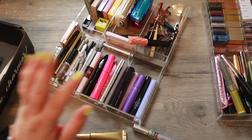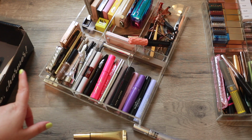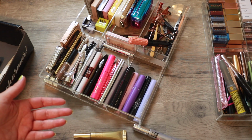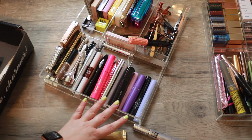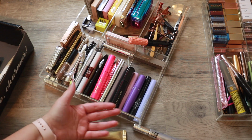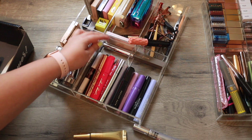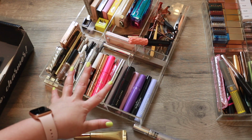Also, as with all my declutters, I feel like I have to say this every single time. Probably what I'm going to do is go through my mascaras again. Now that I have them a more reasonable amount, I will go through and use different ones that I haven't picked up in a while and then see. Charlotte Tilbury Legendary Lashes. I don't remember that this was anything that miraculous for me, but I'm still gonna give it some more try.